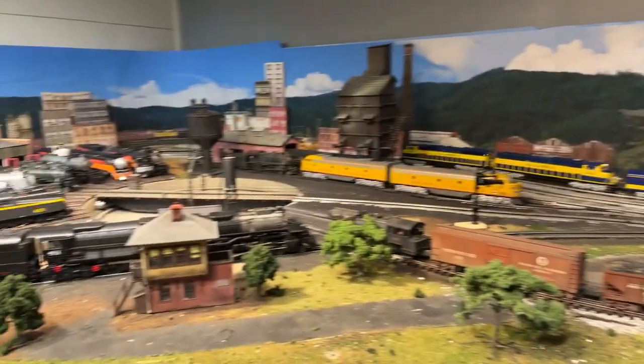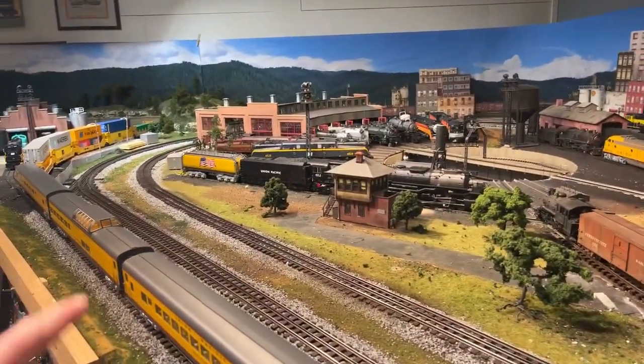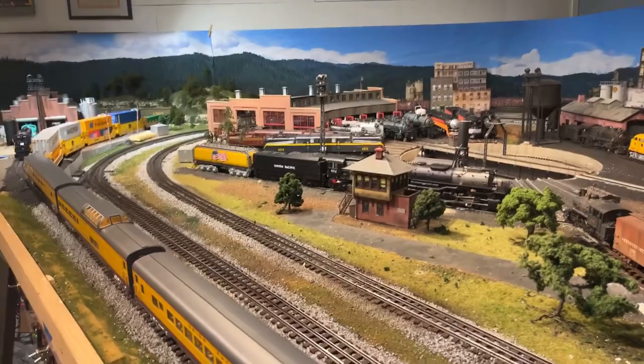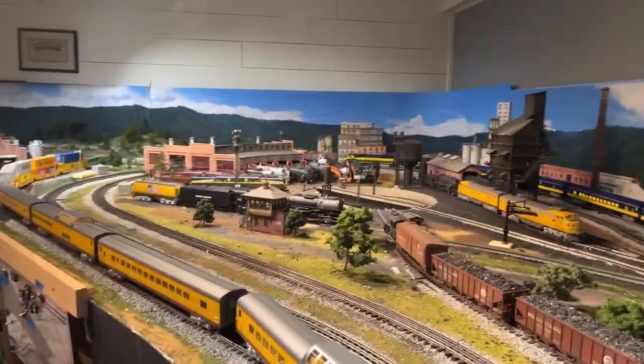But I'm going to pan you back over here. This is one of my favorite views of the layout right here, looking around the roundhouse. And if we pan back far enough, you can see those trains coming around the other side of the roundhouse also.